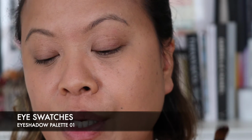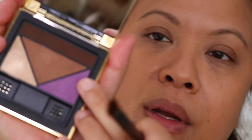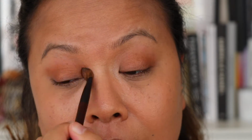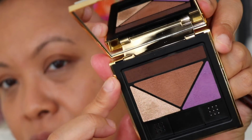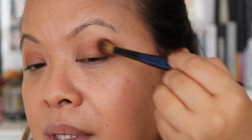So we are going to start off with that lovely light brown shade. So let's go with this one here. I really like that brown. It's a lovely colour. I could even just wear that on its own. It would look really, really pretty still. But I want to show you the whole palette. So I'm going to take the darker shade here and just put it on the outer V. So I'm taking my Sonia G brush. You can see how pigmented it is already.